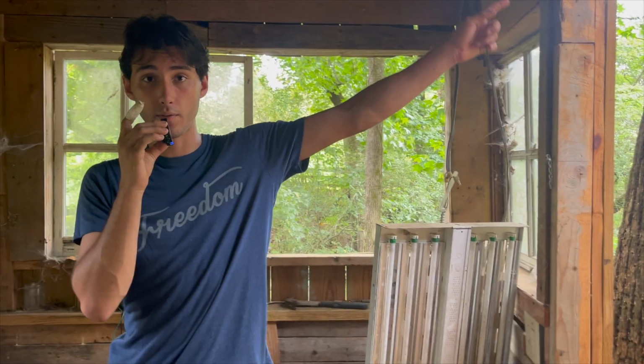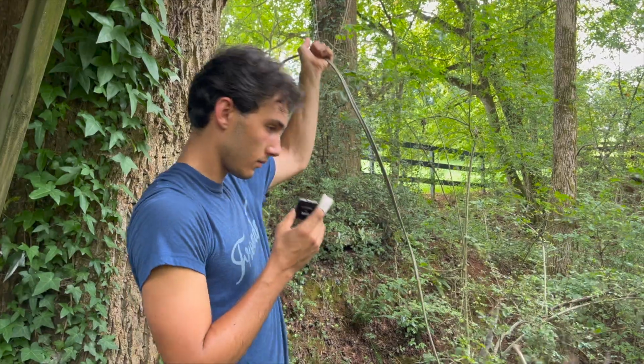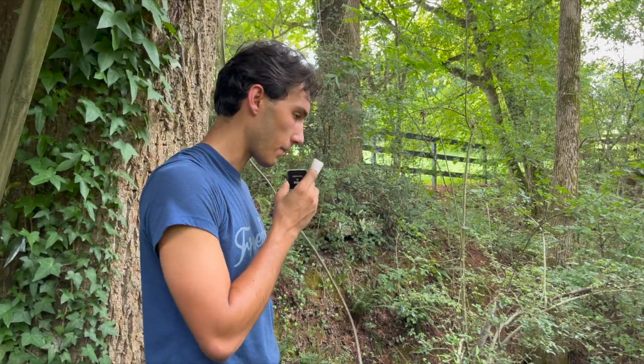I dug a trench all the way from the house down to here. It definitely does not have power anymore. I don't know what happened. I don't really care. I mean, my electrical wire seems fine. I can't imagine why we don't have power anymore. Properly installed and everything.